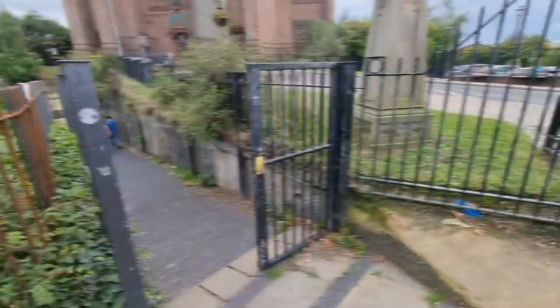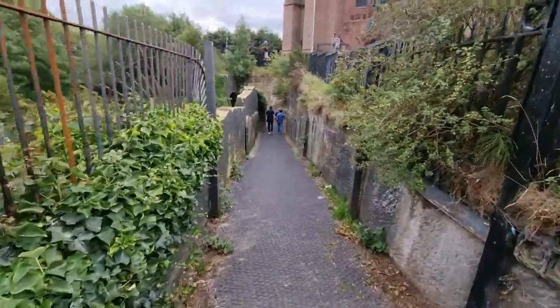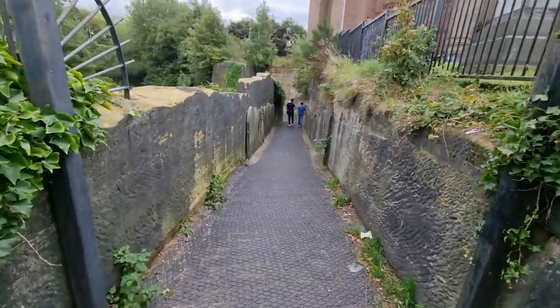Right, we're in Liverpool city centre and we're by the cathedral. So we're going to check out St James's Gardens, a place I've never really given much attention to. Passed through it as a kid and various other times, but not really filmed or photographed it. So today I'm out with Eric and we're going to have a little look around and see what this is all about. Okay, into St James's Gardens we go, or garden.